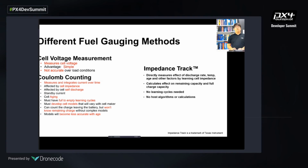The other way is Coulomb counting, which is counting the actual energy put in and out of the system. It measures and integrates the current over time. However, it is affected by cell impedance, and by self-discharge too. So to mitigate these issues, the impedance track algorithm has been proposed by Texas Instruments. It directly measures the effects of discharge rate, temperature, age and other factors by learning cell impedance. So cell impedance is the most critical factor in estimating battery capacity.